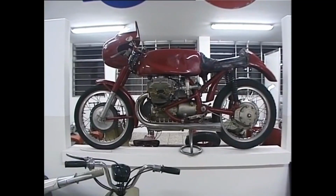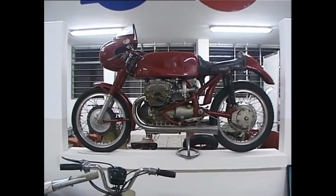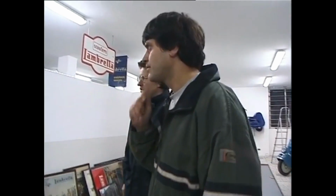Well, I think this is about a 1954? 53. The last model. Yeah, the very last model. Very interesting. Very rare. And I'm going to let Vittorio explain all about this one, because you know more than I do. This is the first product in the 51, and it changed three times in this type. But the engine and frame are the first. The number 1 modified in two years.